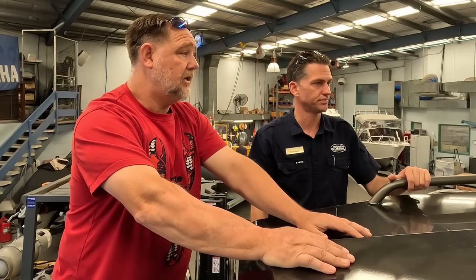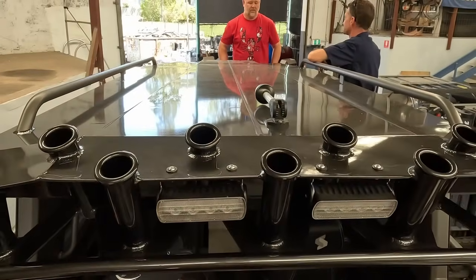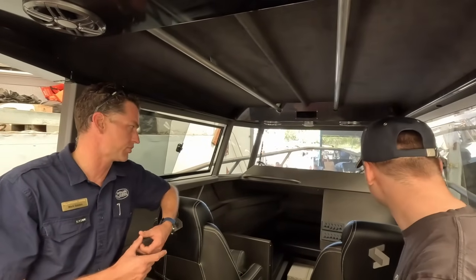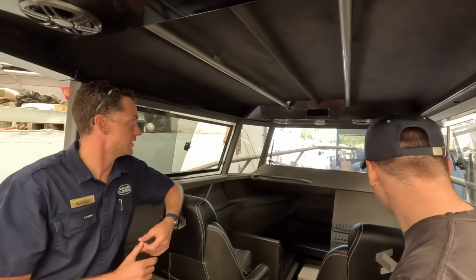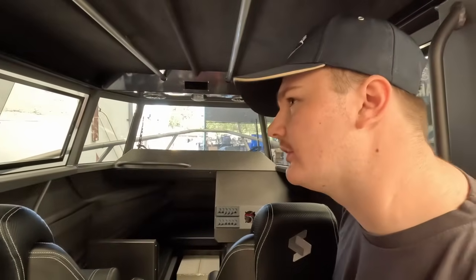Yeah. There is a lot of space when you look from up here. It's bigger than it looks from down there. There's heaps of room up here. So in about 2 weeks from now, this is going to look very different. You're all dressed up. And the Helm Master system, where does that joystick go?